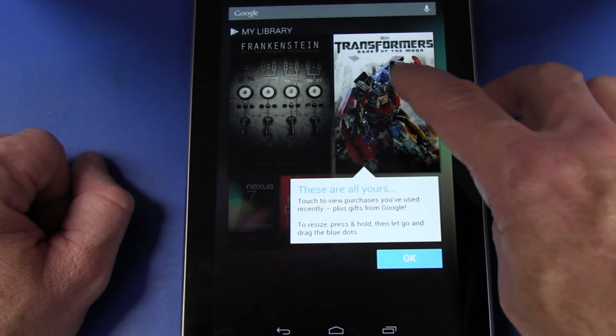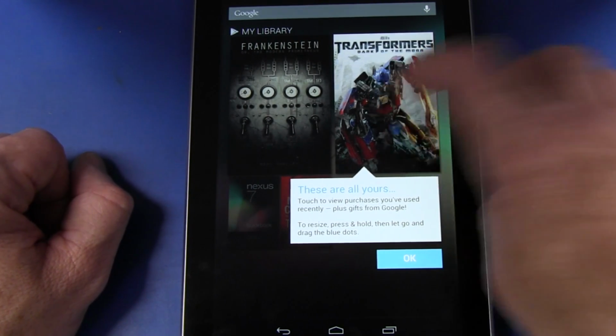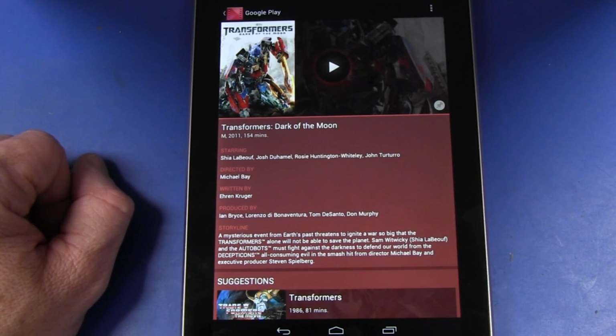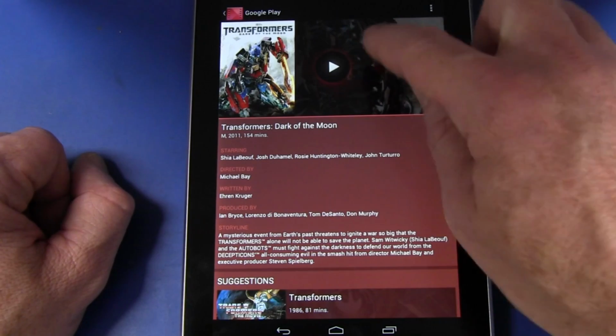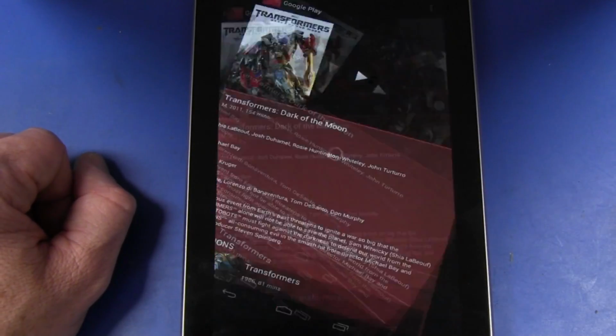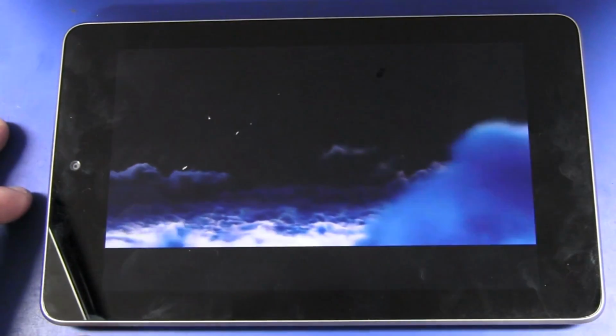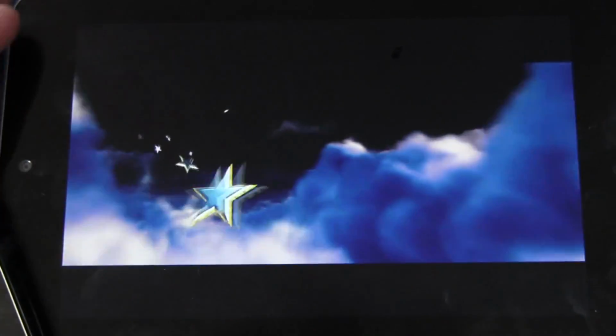Transformers. Can we watch Transformers, can we? Okay, I guess. Dark of the Moon. Can we watch it? I don't know. Let's play. Ta-da! Let's see how good the Wi-Fi is. It's got to stream. It'll be streaming, of course. Ta-da! Here it is. Oh, beautiful.